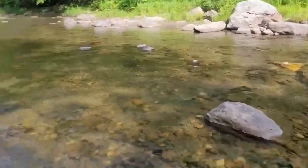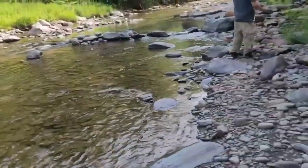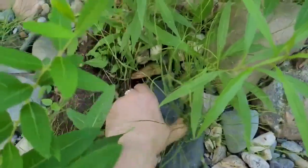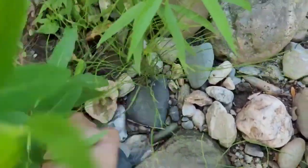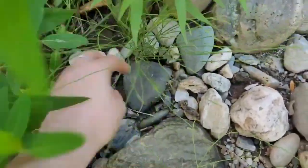The water is so clear everywhere. That's promising. That as well. I think that's basalt. Let's see.